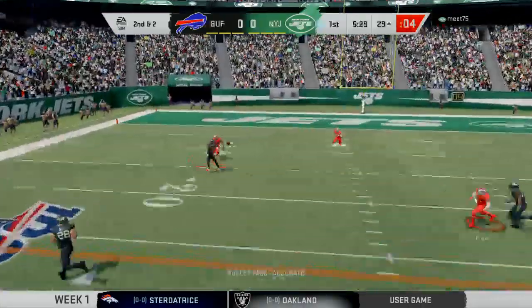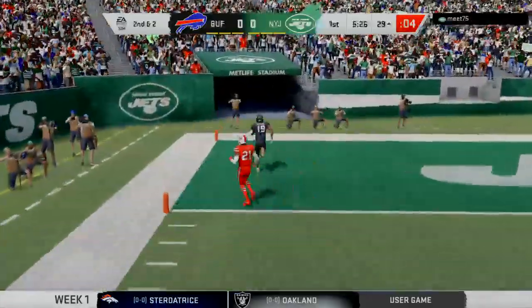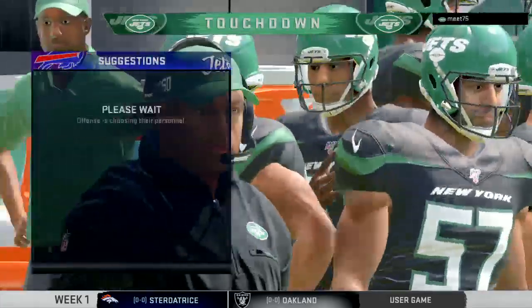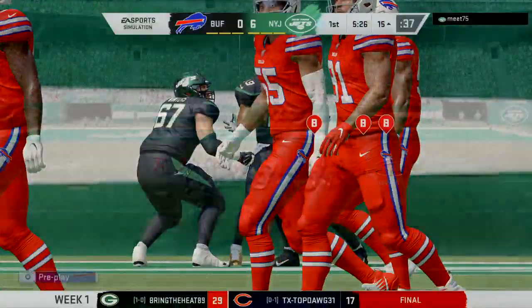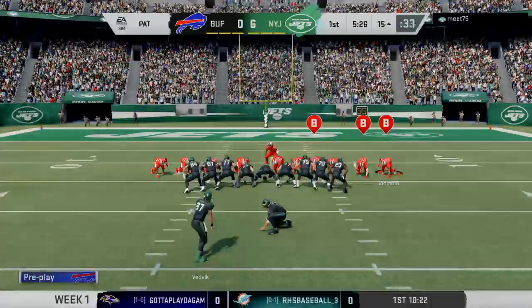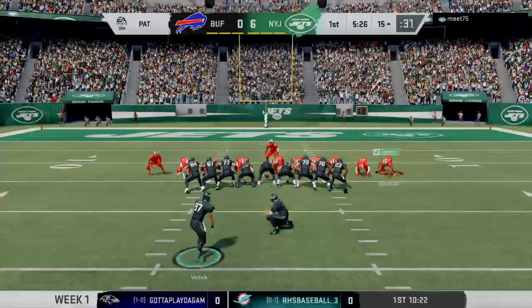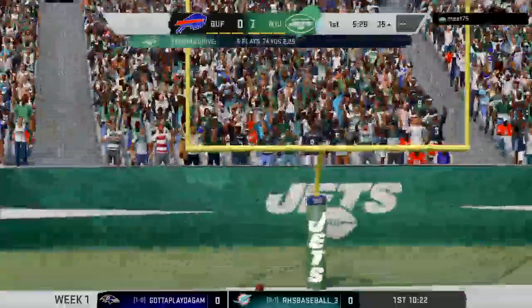Back to throw, Darnold. Hauled in by Anderson, left side. And he's going to take it in for a Jets touchdown. Robbie Anderson, 29 yards. And they are able to strike first here on their opening drive. Excellent start there. First drive of the season. Big-time success, putting it in the end zone.